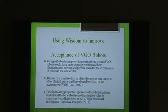Using wisdom to improve the acceptance of the VGo robotics in the future could have happened with an easier rollout. Perhaps the best example of improving the rollout of VGo robots would have been to gauge emotions of both physicians and nurses as they prepare to use the robots in the care center. The use of a narrative that explained previous care center usage of the robotics and other clinical uses would have been beneficial to these clinicians as well.